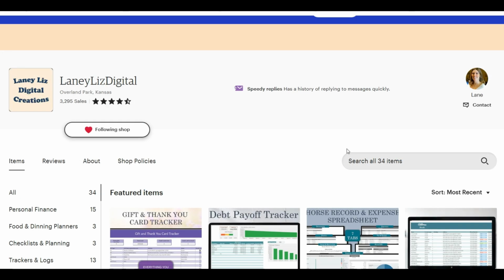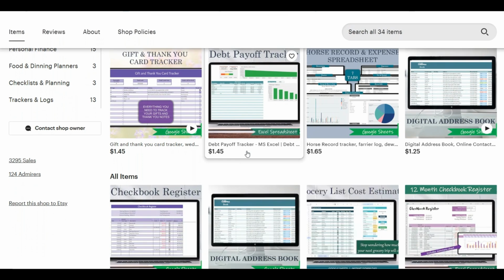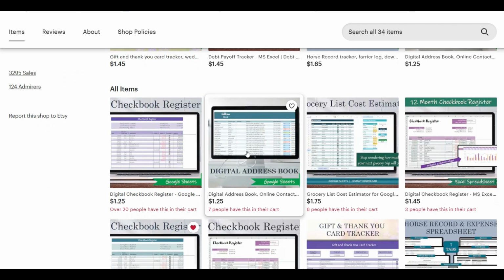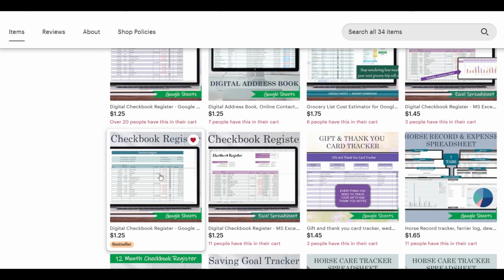Hang on a second. I wanted to show, this is Lainey Liz Digital. I wanted to show you exactly where I got what I'm going to show you next. She actually has a lot of really cool stuff on here. I hadn't looked at her whole shop. I went into Etsy and just Googled digital checkbook register, essentially, which she actually has multiple of, in different color schemes. This one is the one that I have. It's on Google Sheets, and the checkbook register here is what I got. Super convenient. Highly recommend. I'll show you how I use it if that's helpful to you.